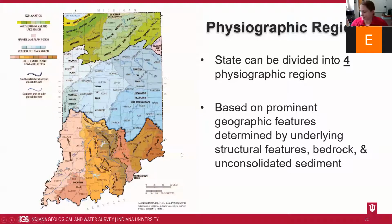You can see on this map, which is available for free on our website, that each of those main regions can be broken apart into subregions, even more distinct, describable regions of physiographic provinces. But we're going to stick to the broad main four regions to describe the overview.